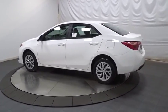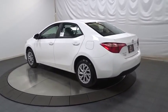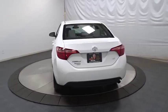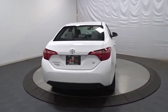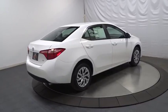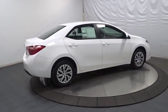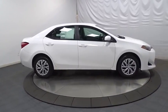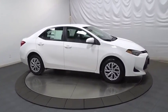Backup camera, keyless entry, front wheel drive, clock, MP3 capability, trip computer, electronic stability control, AM/FM CD player with 6 speakers, outside temperature gauge, tachometer, day and night rear view mirror, automatic air conditioning, body color door handles, engine immobilizer, low tire pressure warning, power rear window sunshade.